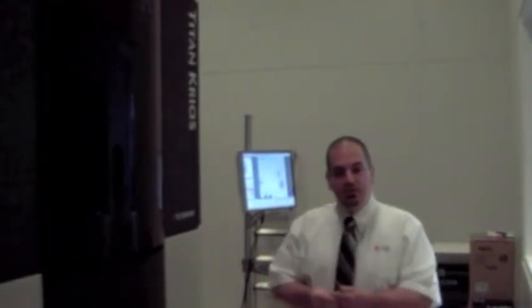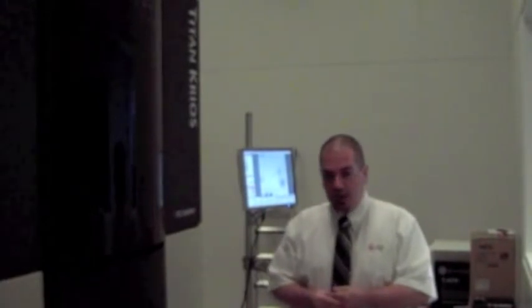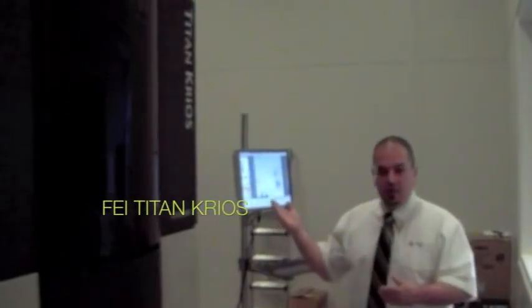The NeCEN facility hosts not one, but two of the most advanced electron microscopes dedicated for nanoimaging in the life sciences. This is the FEI Titan Krios.